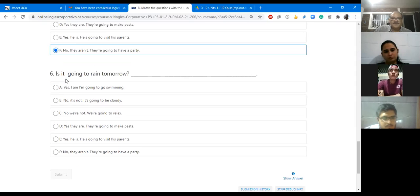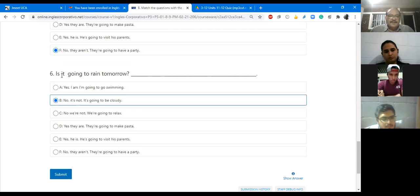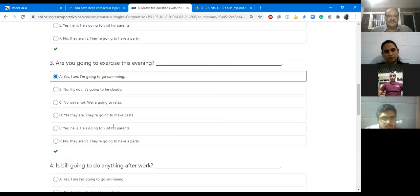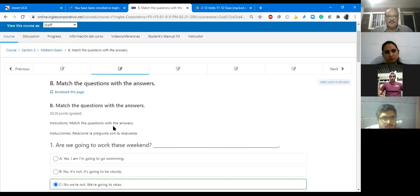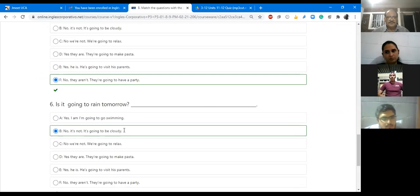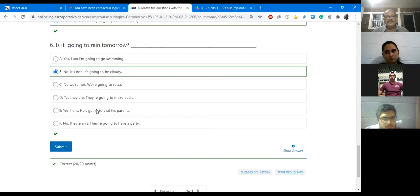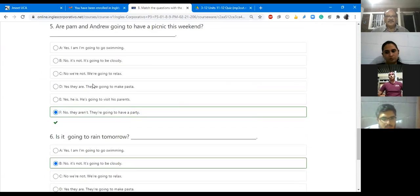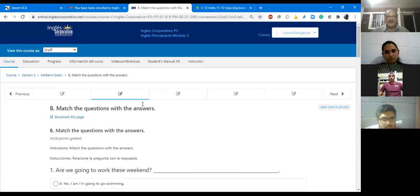And six options. Is it going to rain tomorrow? Letter B. Because here we have the weather. No, it's not. It's going to be cloudy. Okay. And there you have all of them correct. When you have this kind of exercises, this is the best way to answer them, right? Using elimination and relating the topic of the question with the possible answer. And that way it's easy to answer these questionnaires.